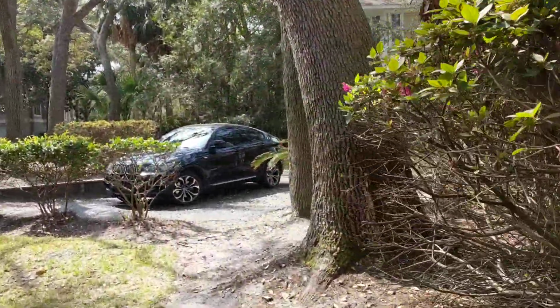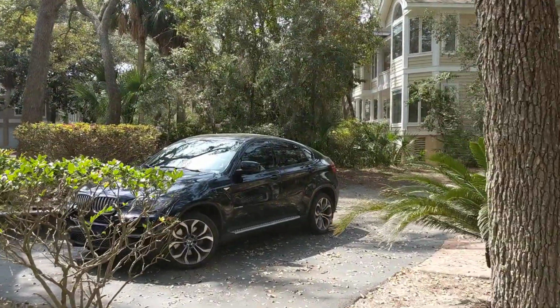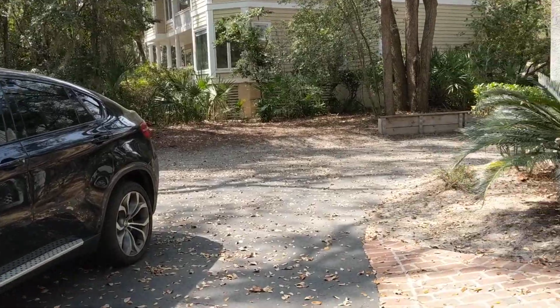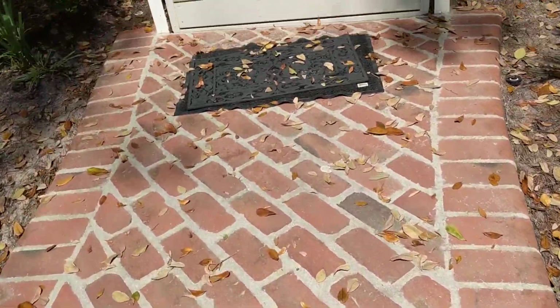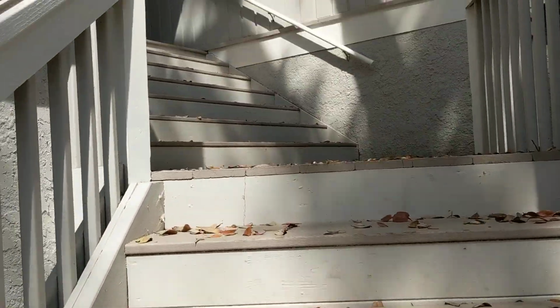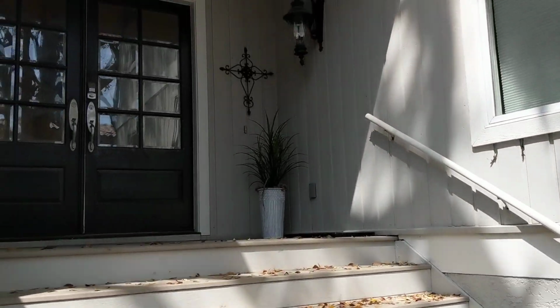You can see that any openings underneath the home are meshed over to protect from critters getting in. And we'll go out back in just a few minutes. But let's go inside and check out the inside of the house. You have the brick pavers leading up to the steps. These are wooden steps, so they will need some maintenance from time to time.